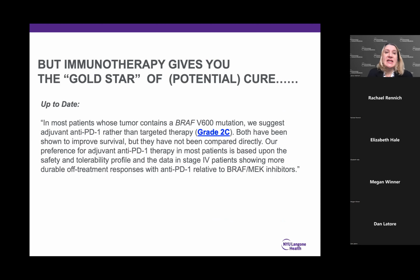But immunotherapy gives you the gold star of potential cure. So doesn't it mean that adjuvant immunotherapy is always better? So this is a quote that I took from a talk I gave at ASCO, which is our American Society of Clinical Oncology meeting, and I think it was back in 2019.